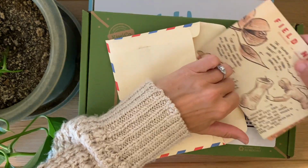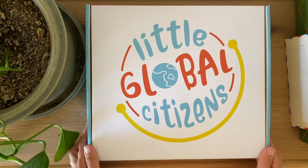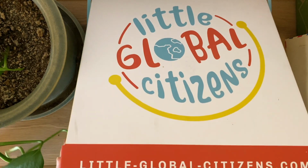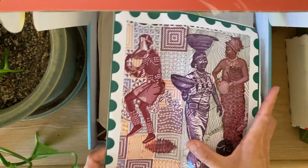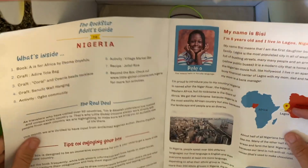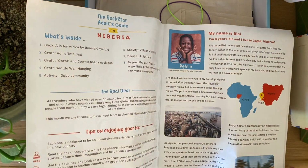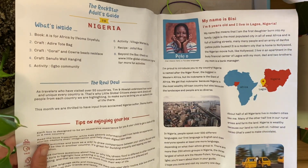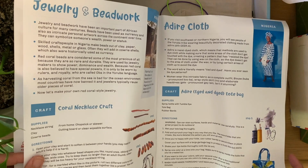So it's like a story, like the letters. It's got great storytelling. Little Global Citizens is really awesome. We're getting 6 of these a year. So this is Nigeria. It comes with this magazine, and the magazine lays out everything that's in your crate. And then it also has lots of just great facts. There's always a real person that's paired with that kit. So this is this little 8-year-old girl from Nigeria, and she tells all about her life there and her family. And then it goes into the crafts that are included in the kit and what significance they have to that culture.